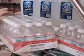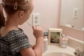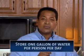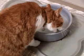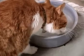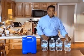Under regular conditions, an active person needs to drink at least 2 quarts of water each day. You also need water for food prep and personal hygiene. So you'll need to prepare by storing at least 1 gallon of water per person per day. And remember to include your pets, as they need water too. For a family of 4, you'd need 4 gallons of water per day.